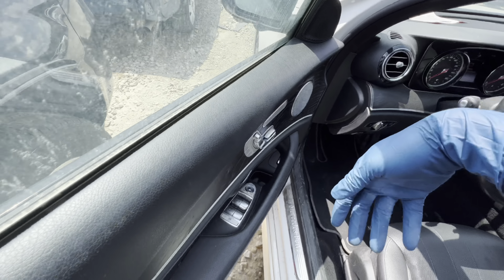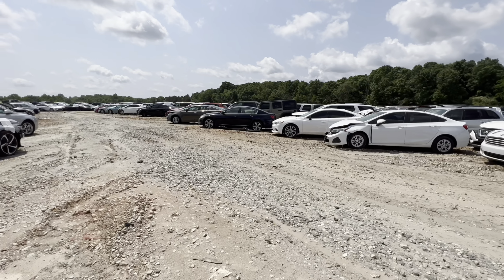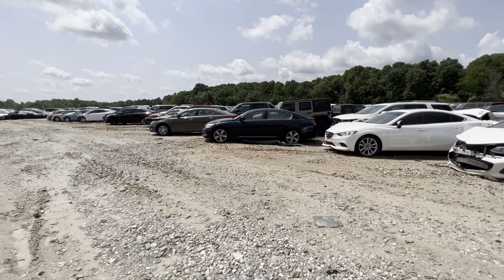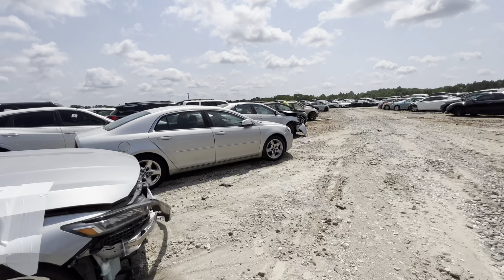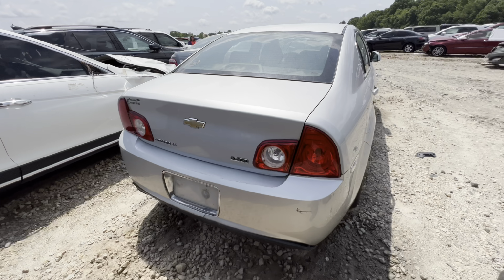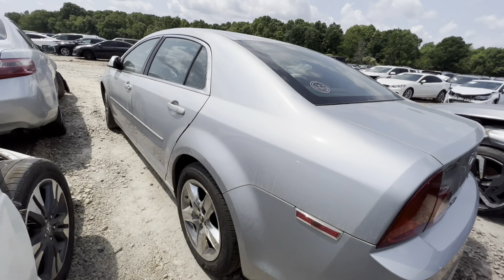So it was front left. You can see the fender liner is gone too. There's another GS here. That one's blue. I like that blue. But this was another one I wanted to check out. This Malibu as well. I had two Malibus on my list. That's why I got confused earlier. 17,900. Y'all get in the comments below and let me know if that is worth it.